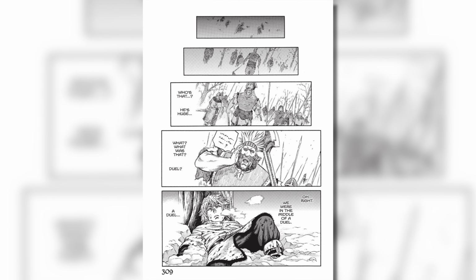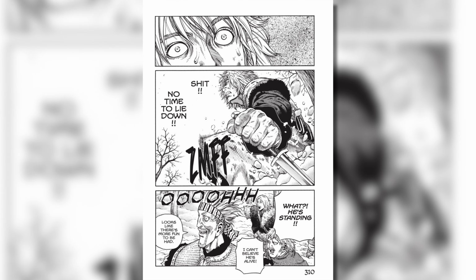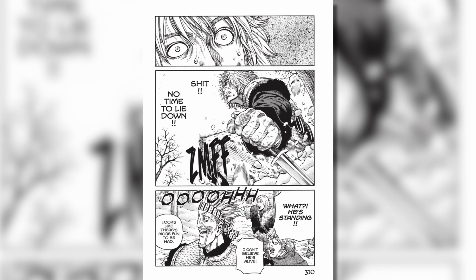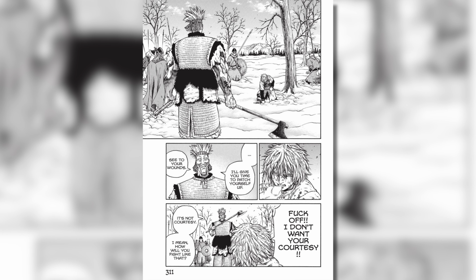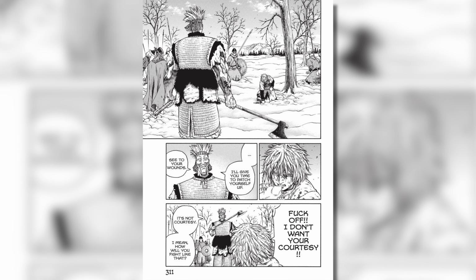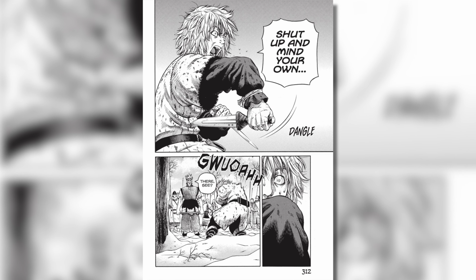We cut back to a broken Thorfinn on the ground as Thorkel and his men approach. "No time to lie down!" Thorfinn begins to stand and Thorkel's men observe. "What? He's standing? I can't believe he's alive." And Thorkel says, "Looks like there's more fun to be had. I'll give you time to patch yourself up. See your wounds." "F*** off! I don't want your courtesy." "It's not courtesy. I mean, how will you fight like that?" And we see that Thorfinn's arm is bent the wrong direction.